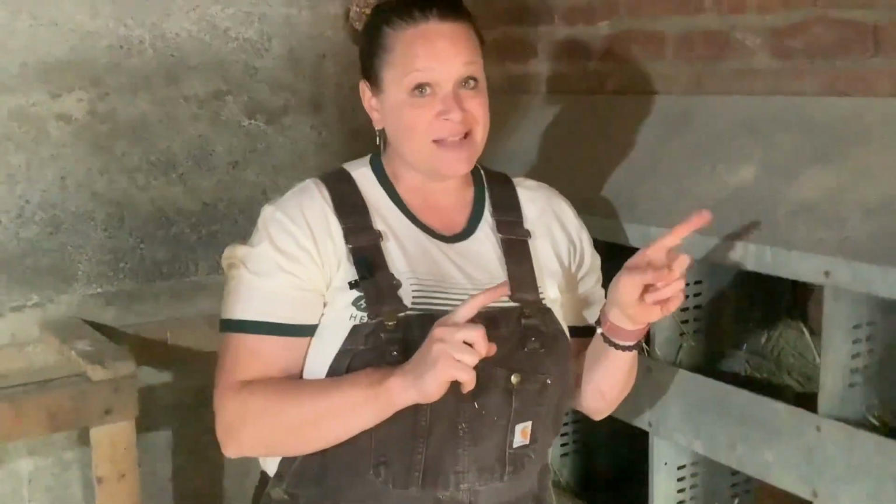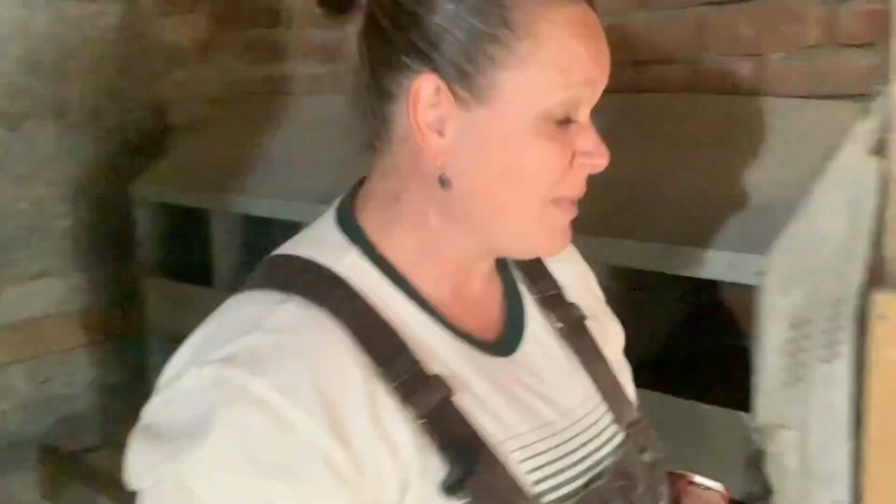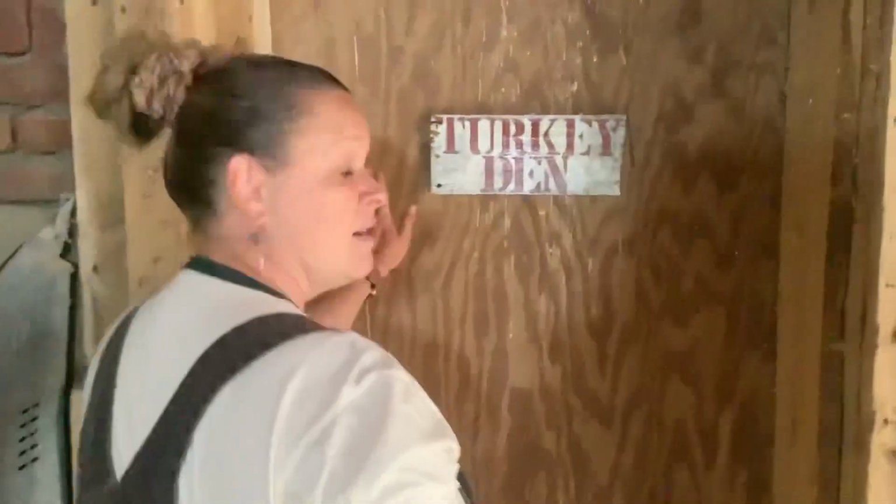We also have turkeys. They are the newest addition to our farm, and we have 2 different breeds of turkeys inside our turkey den.